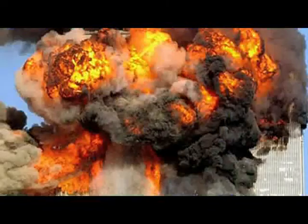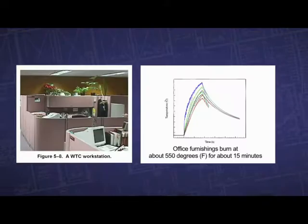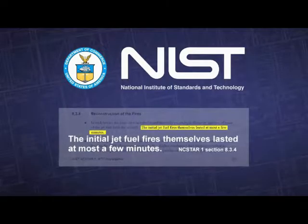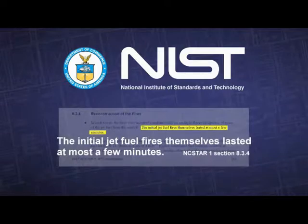The majority of the jet fuel was burnt up instantly in the big fireball, and it was gone. The fires that were left were office furnishings and carpet and things like that. A lot of things in these kind of buildings have to be fire resistant by nature. It's required by code. So there really isn't a whole lot of fuel in there to begin with.